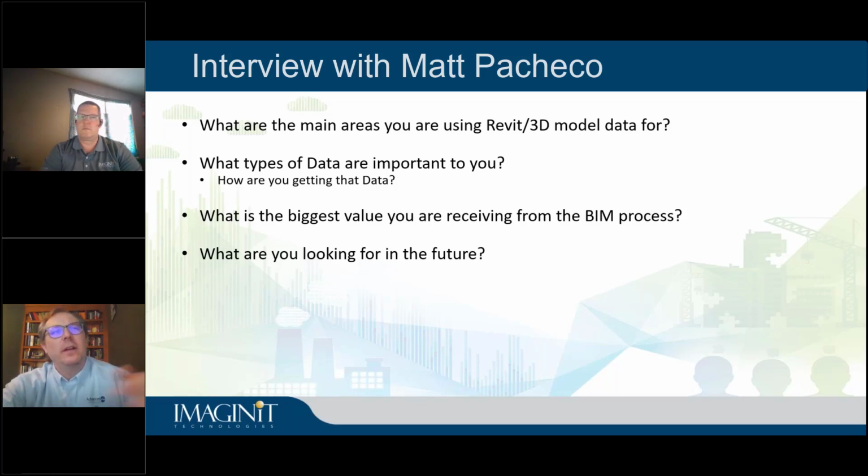And one more on here. So you mentioned Tririga, you mentioned Maximo as integration pieces. Are there any additional other tools that you're looking to integrate the data from the models into or with?